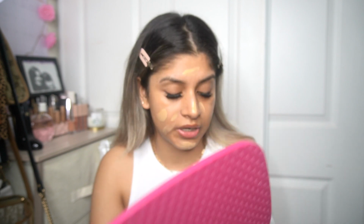I just really wanted to share with you guys my favorite drugstore foundation, and that it still looks nice. It doesn't have to be expensive, because I do love the NARS Radiant Finish foundation as well. That is one of my favorite high-end ones. And I do love the Fenty Beauty foundation as well. The Laura Mercier one, I really love that one as well.